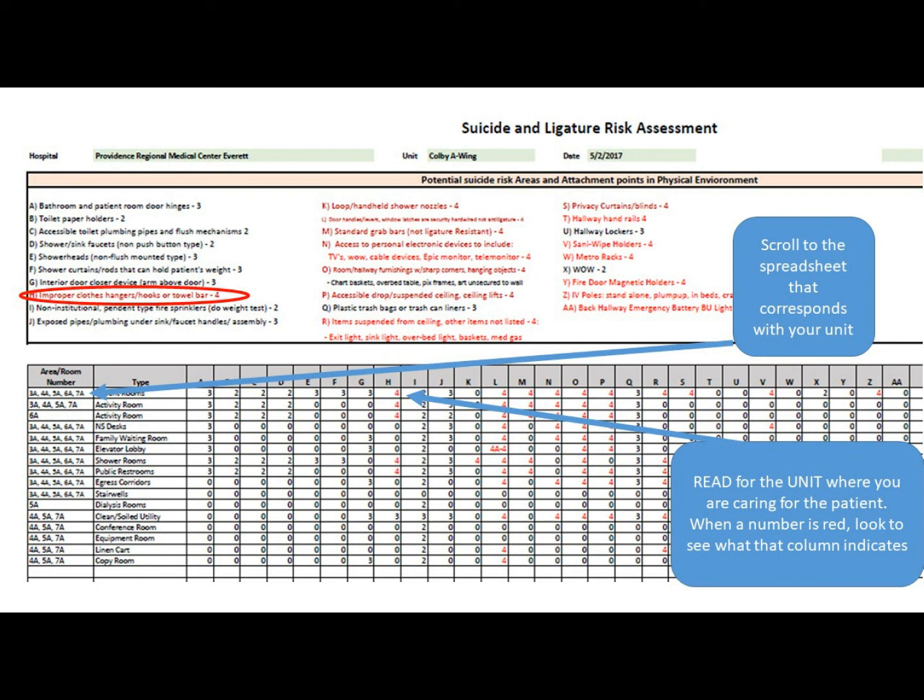So you just keep going across the line to all of the numbers that turn red, and you go up to the key at the top to explain what that risk is. That is how you avoid trying to keep all that stuff in your head, right? We go to the reference that helps us.